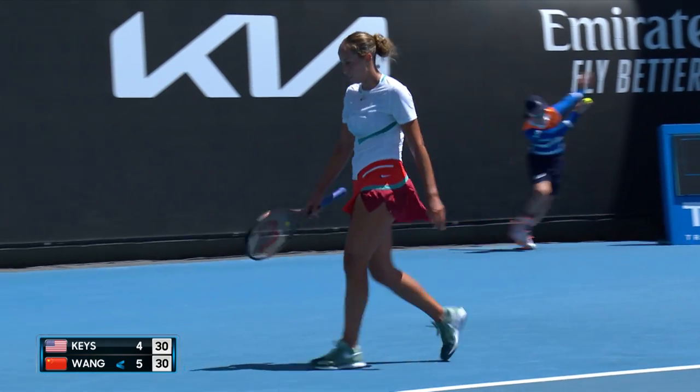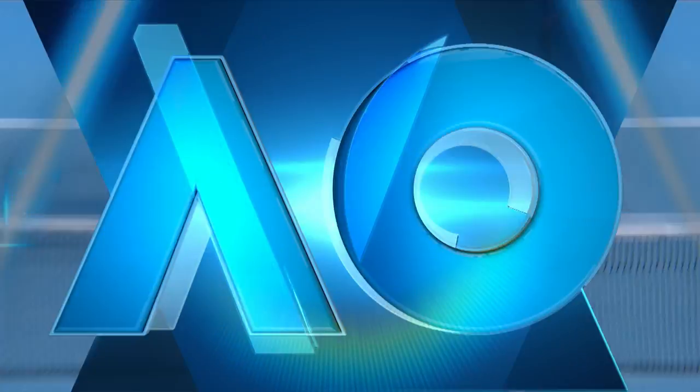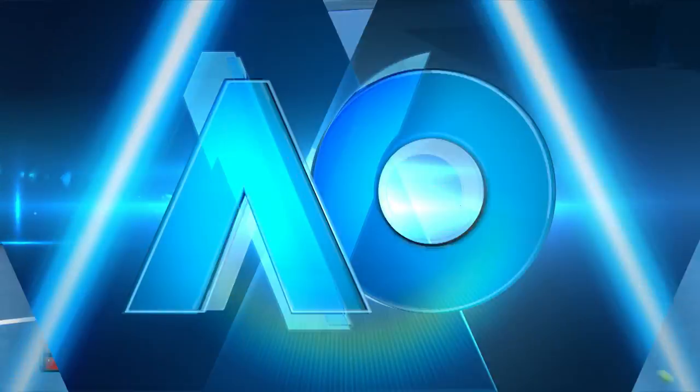Such great timing. That's when we thought that this set might be getting away from Madison Keys at 30-love. Just gives herself a chance here. And just have a look. She just holds it and then just fires that racket head through down the line.